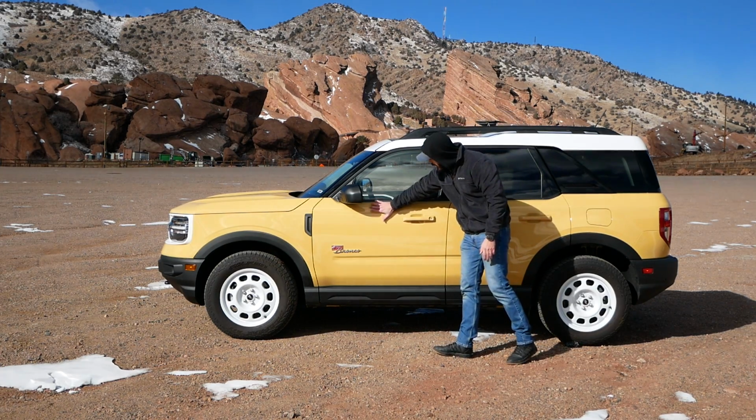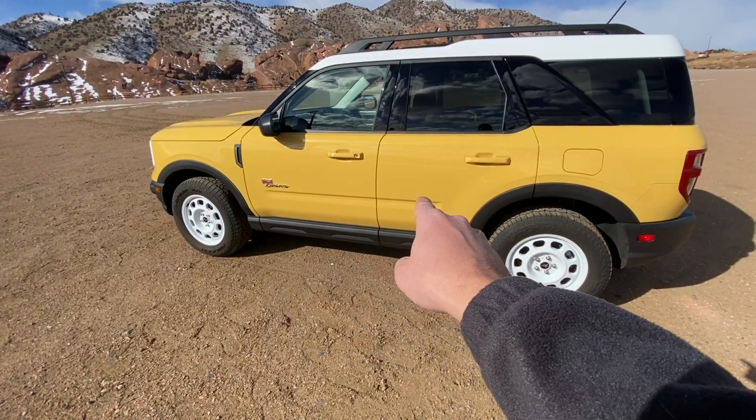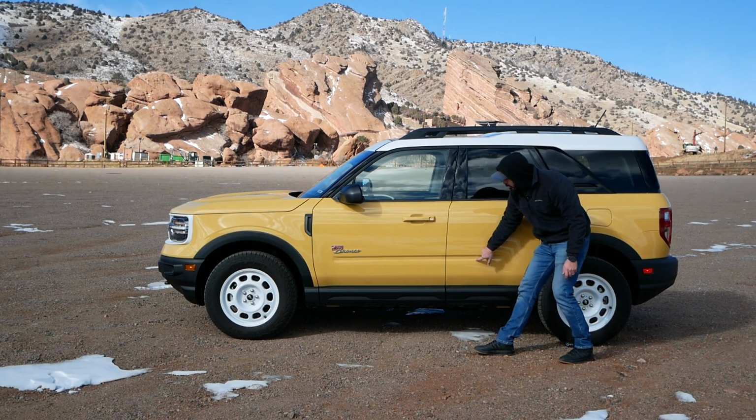Instead, we have a pretty rounded shoulder here, but we do have this 70s style indent in the lower section. Again, coming back from the hood design, this also feels a little bit more industrial and rugged, just having a simple indent in the lower section right here.